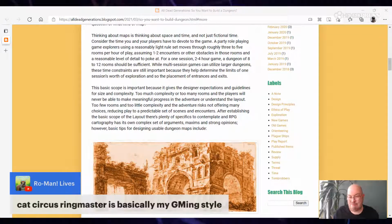So if I am building a dungeon that I really just want it to be kind of a one session thing, then 8 to 12 rooms. Or if I want it to be 2 sessions, then maybe I double that to 24, something like that. I'd be curious to know what people's experiences are.